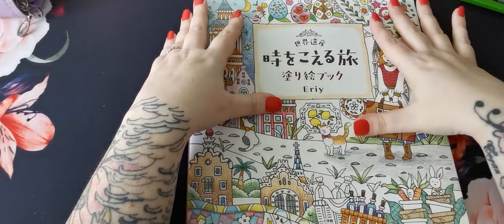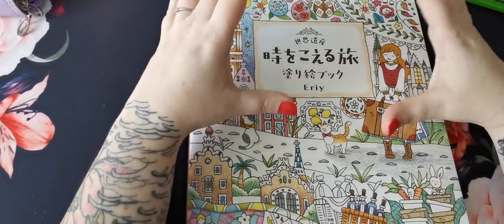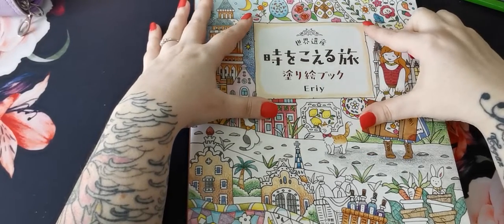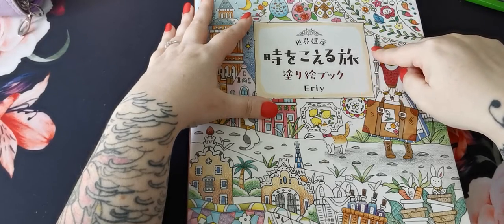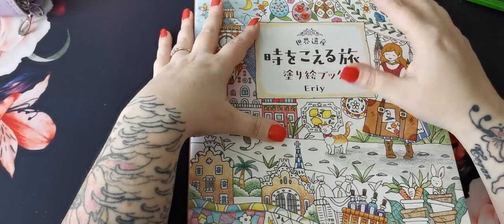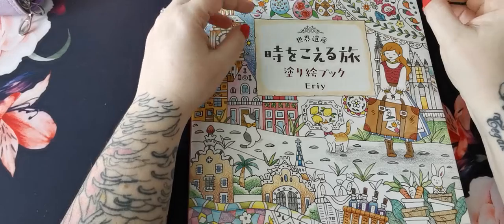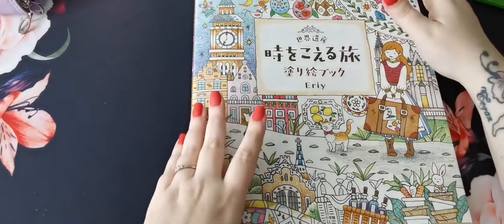Okay, so today I thought we would go back to a page that I started colouring quite some time ago from the gorgeous newest release from Eriy, which is the World Heritage Colouring Book. I was requested by the lovely Sue to colour the tea room page from this book. I did make a start on it with Arteza coloured pencils, but I haven't coloured this for a while, and I thought while the sun is shining and while I'm in the mood, I really want to come back to this page and work some more on it.